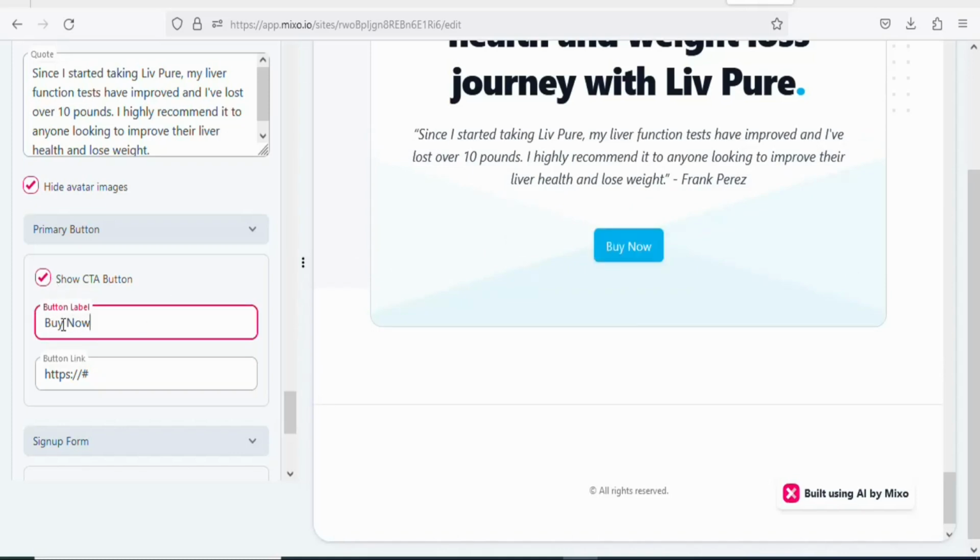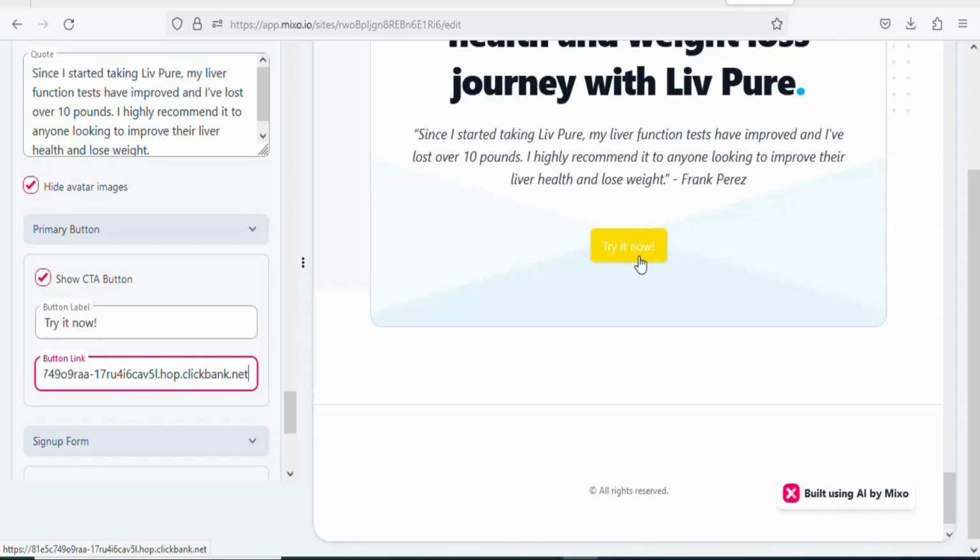You can change the label right here. Instead of buy now, you can type something like try it now. Once that is done, you are going to paste your affiliate link right here. So just delete this. Once you delete it, paste your affiliate link right here. Once you paste it, anytime people click on this call to action, they are going to be directed to a product through your affiliate link.